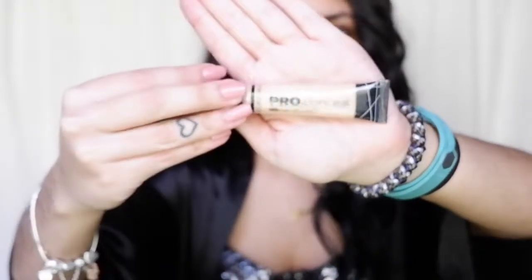I'm going to use the LA Girl Pro Conceal Concealer in Natural to conceal any blemishes in my under eyes.